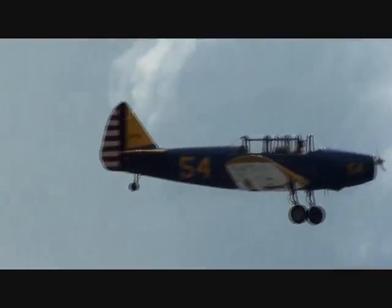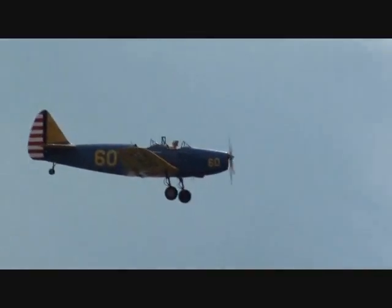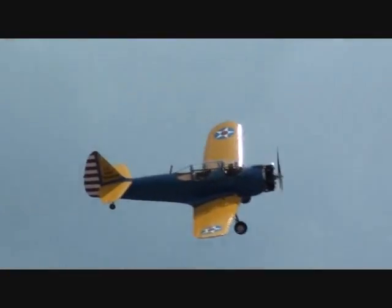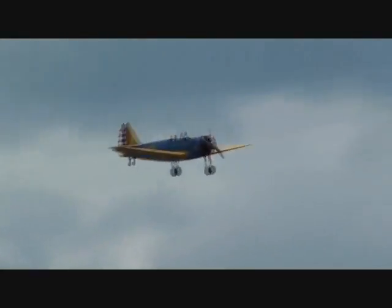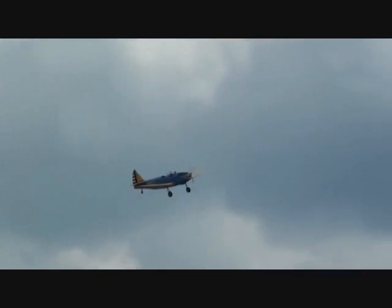Put your cameras on them as they come by and pass in review. PT-26, the PT-19. The PT-23 with canopy. And a full PT-19. Correction, PT-23 without the canopy, having a radial engine. PT-19.